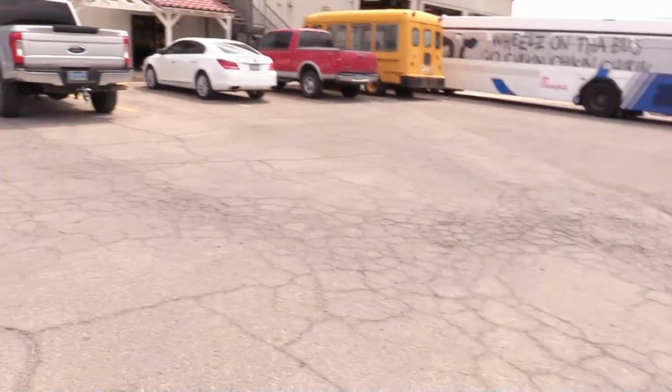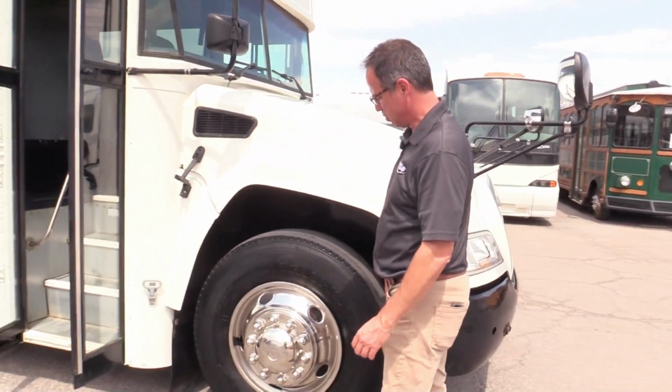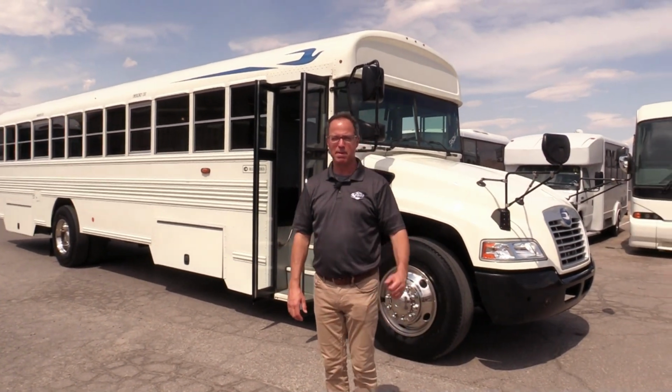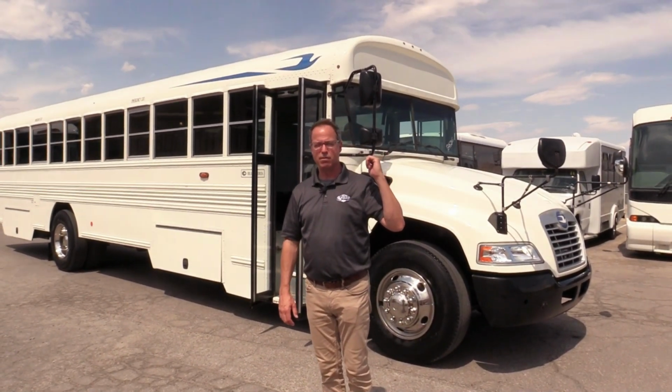Listen to that. I'm standing right next to that engine. It's running right now. It's purring like a kitten. That is a 2018 Bluebird Vision powered by that 6.8 V10 under the hood right there.